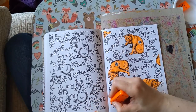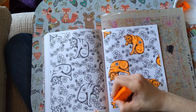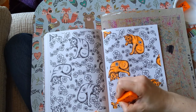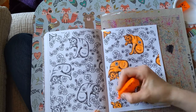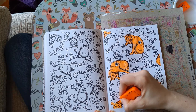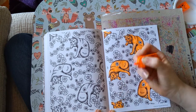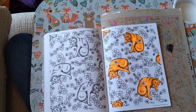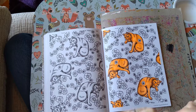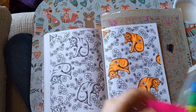Okay, not looking too bad, I don't think. Or they look like they're cats from space or something, with them being neon. Okay. So that's my orange done.